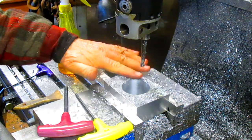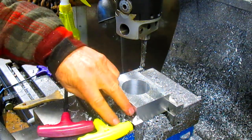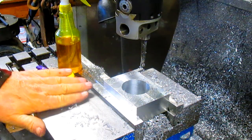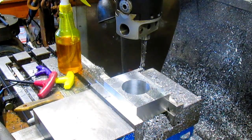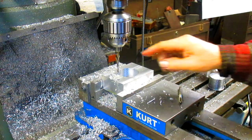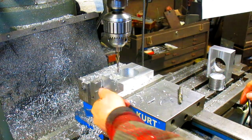Okay, we got 25 thousandths left to go here. And I think what we're going to do is go ahead and be a little more accurate with our cut. Okay, we got an F drill. We drilled that sucker through. I believe through, yep.